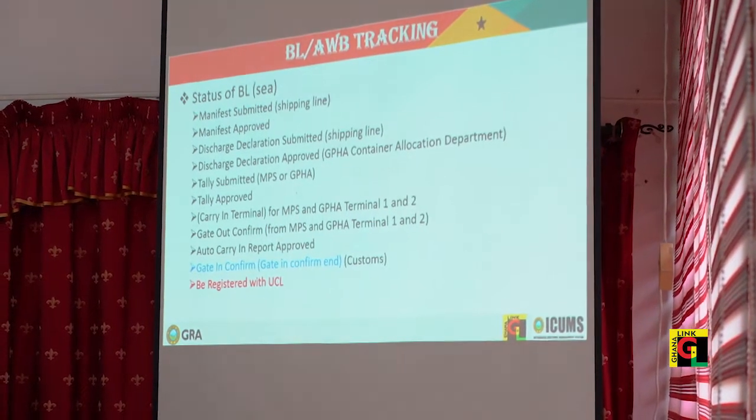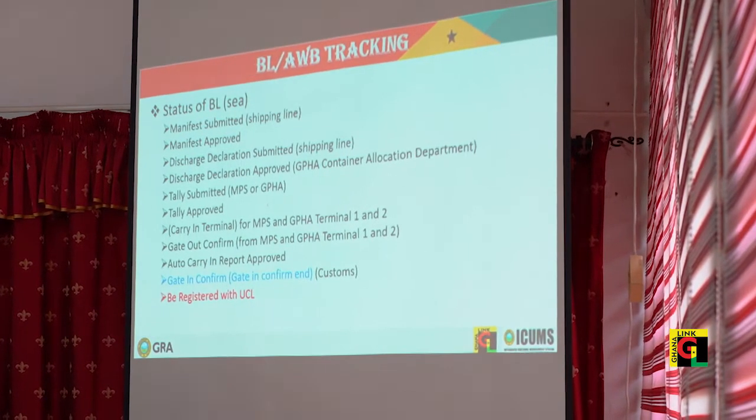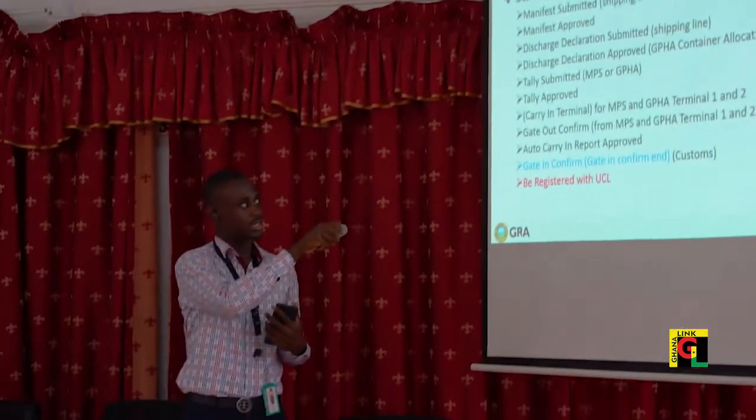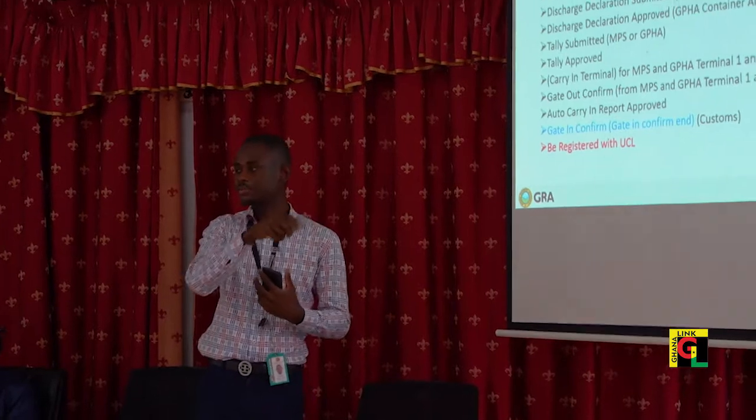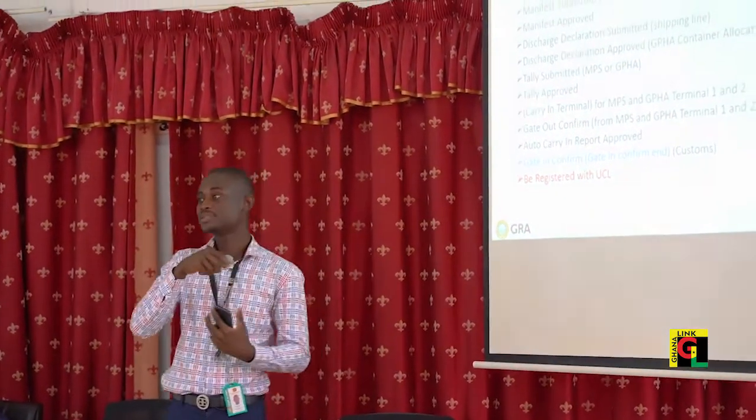For the other free stations, it's automated. So you see auto, meaning it has been done. But for TBT, the status will truncate at this point, meaning you have to contact them. Once they submit their carrying and it's approved, then customs, preventive, they will do the gating.